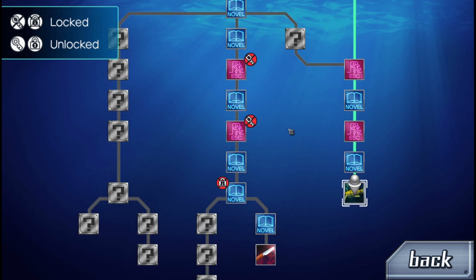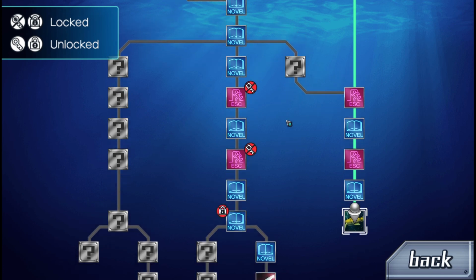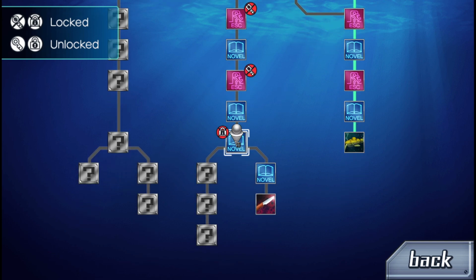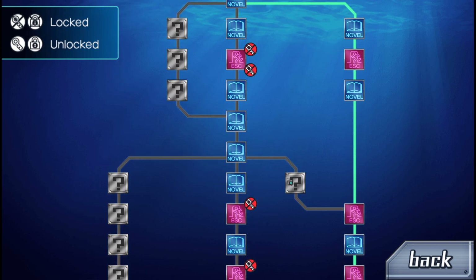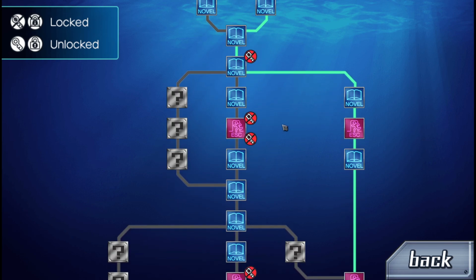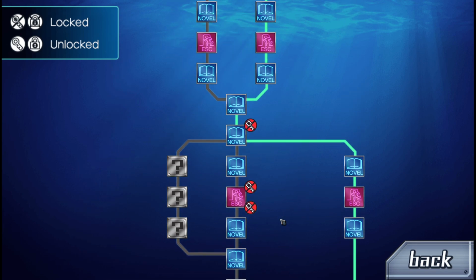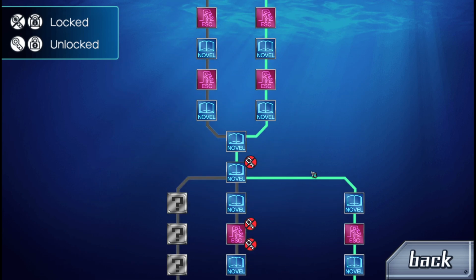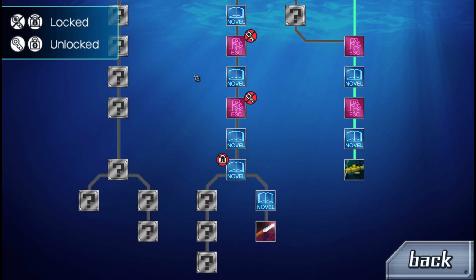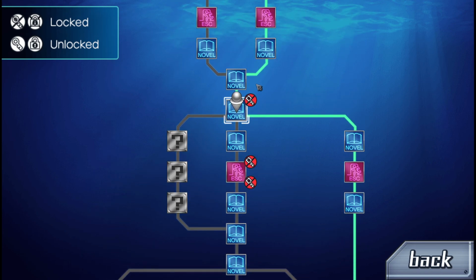So I'm assuming going through the torture room is always what leads you to the yellow submarine. I want to figure out what's up with this lock, dude. All of these keys are X'd out, which I presume means I can't access them. So I'll probably go back to here. We'll do this route, right? And then we'll go down here. And then we'll try and get the last remaining endings through this key stuff.